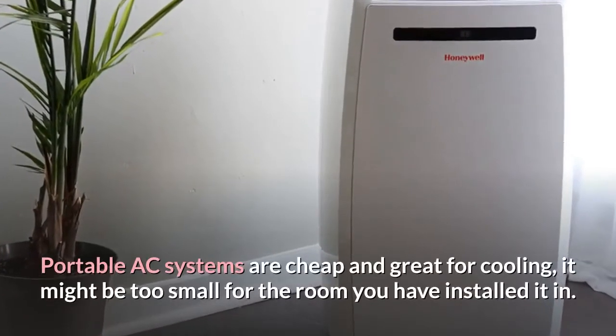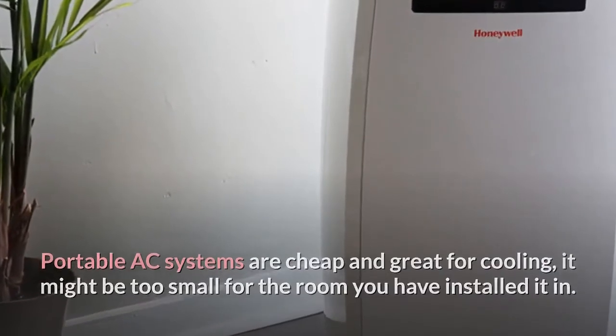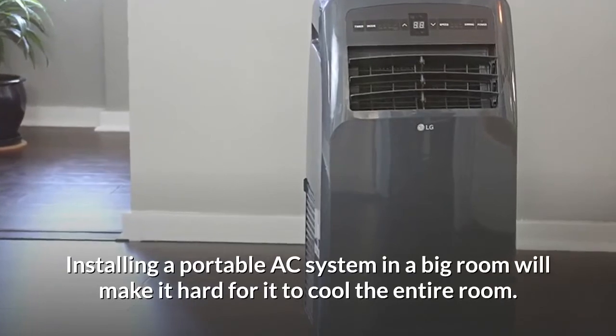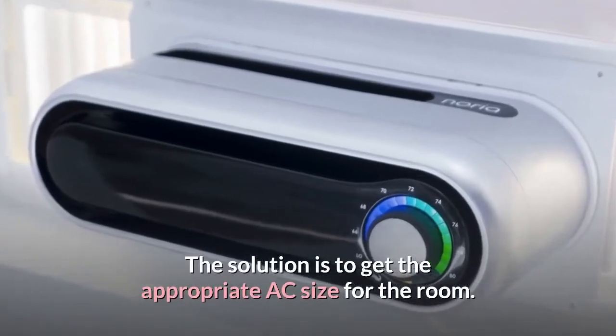Portable AC systems are cheap and great for cooling. It might be too small for the room you have installed it in. Installing a portable AC system in a big room will make it hard for it to cool the entire room. The solution is to get the appropriate AC size for the room.